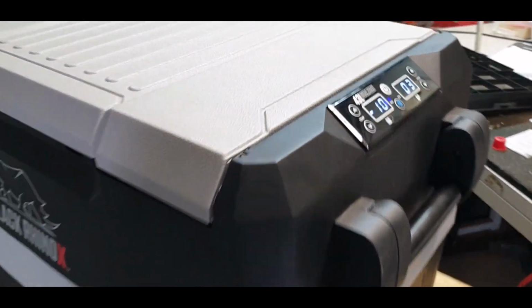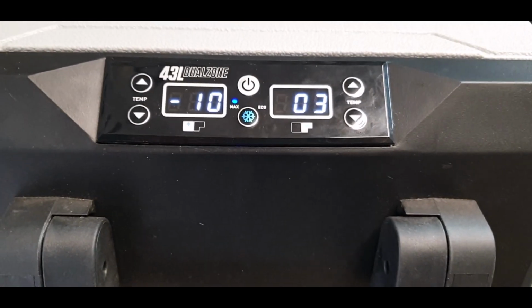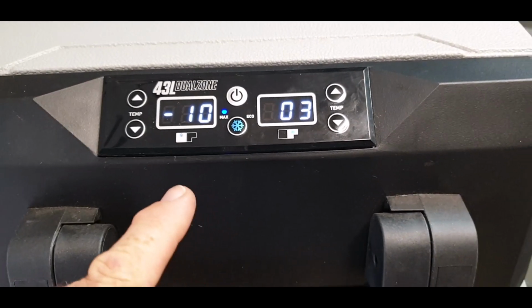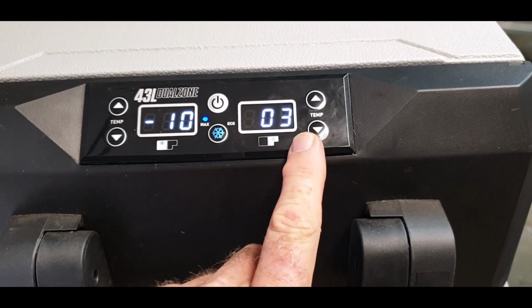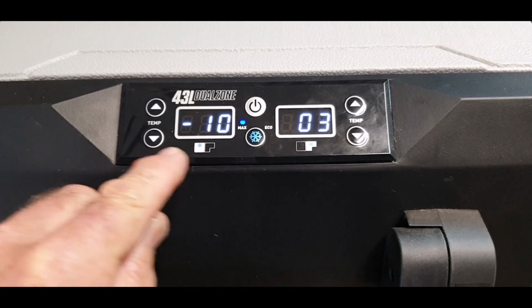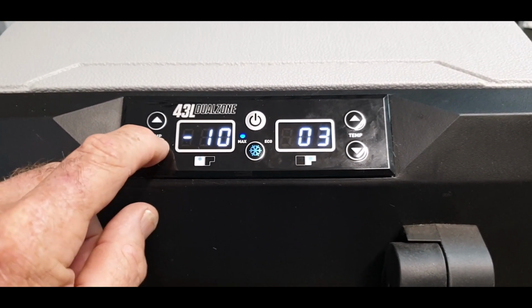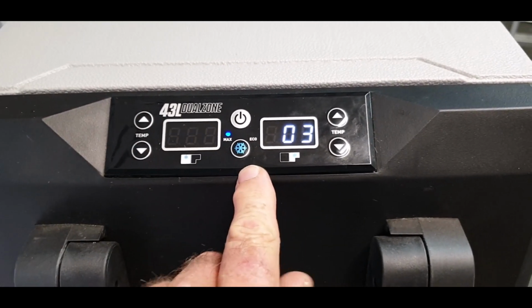Okay, here's an example. This is a Black Rhino fridge I have here. It's working fine. This is a 43 litre. It's a dual zone. So you'll see here I've got this side set to -10. I've got this side set to +3. And this fridge is running at the moment because one of these has just been on. If I push the button once, you can see that that's set to -10.